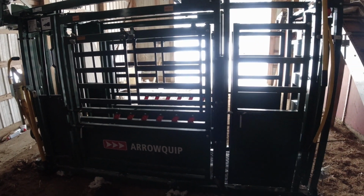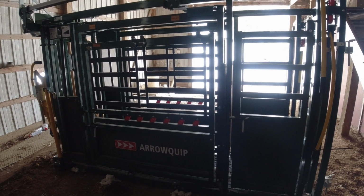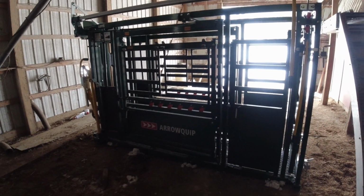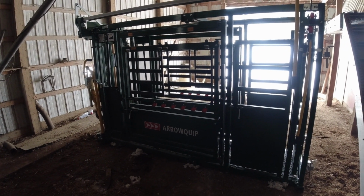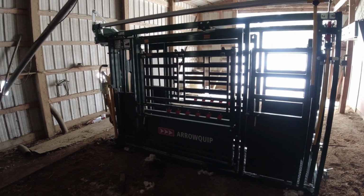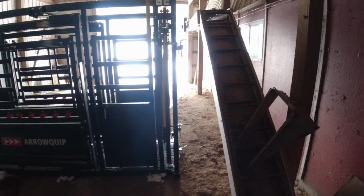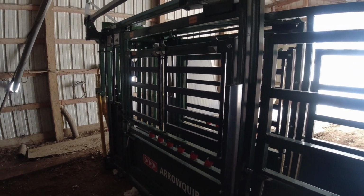But 99% sure we're going to go with setting it up inside a shed and bringing cattle to it and having a full-time cattle equipment setup inside under roof. I just think in the long run it'll be better, easier, nicer dealing with cattle under the roof versus outside in the weather and having to move it all the time. So we'll be sure to take you guys along on that process, putting it together, building it, running cattle through, and go from there. It's going to be a pretty fun year this year.